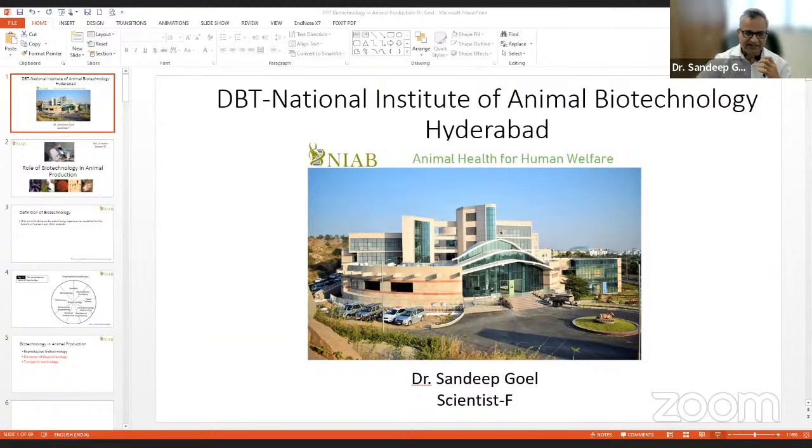And if you see the cyclicity of the cows here, this is marked by a very small window of around 24 hours where the female is sexually receptive. This stage is known as the estrus, and it is repeated every 21 days if the female is not pregnant. And at the end of the estrus, the ovulation takes place. That is, the ovum is released from the follicle, which is caught by the infundibulum of the oviduct, and then it travels down all the way from here to the uterus.